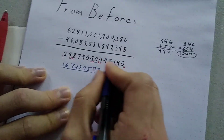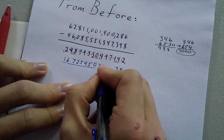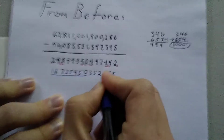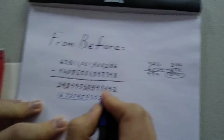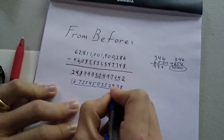And then 4, I'm going to add 9. So negative 4 plus 9 is going to give me 5. And negative 7 plus 9 is going to give me 2. Negative 1 plus 9, but then plus 1, because it's the end of our group. So that's negative 1 plus 10, and that's just 9. And now this is done.